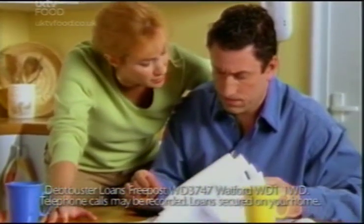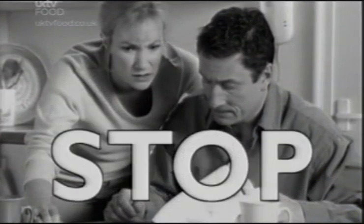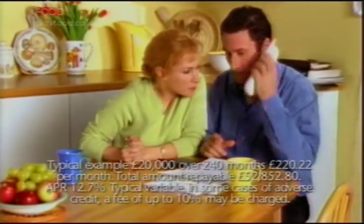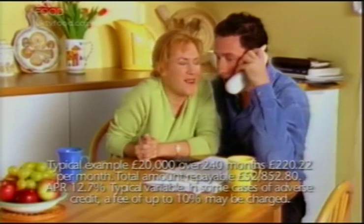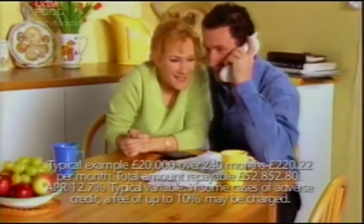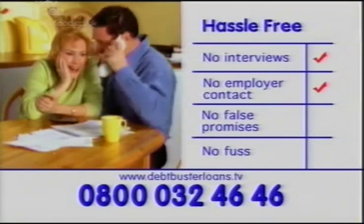Not looking good, is it? I don't know. We got more going out than we got coming in. Stop. Don't panic. One simple call to Debt Buster Loans could sort out all your financial problems and cut your monthly bills in half. Yes, half. They could take all your debts, credit cards, loans, overdrafts, everything, and give you back a Debt Buster loan for up to £75,000. It's quick, easy, and you can do it all over the phone or online, whichever you prefer.